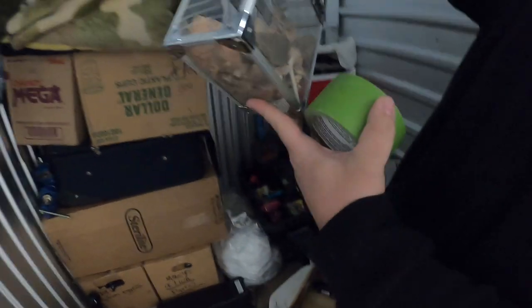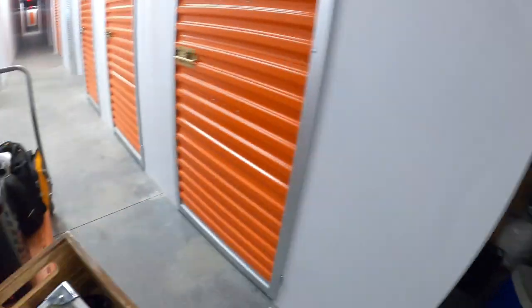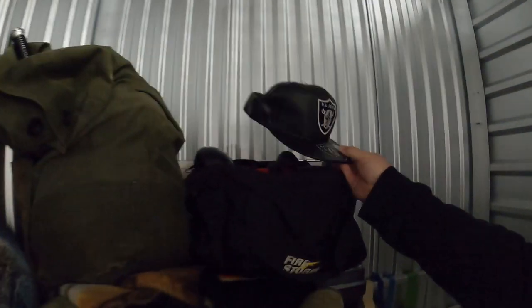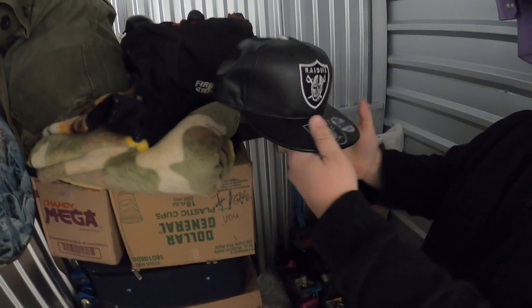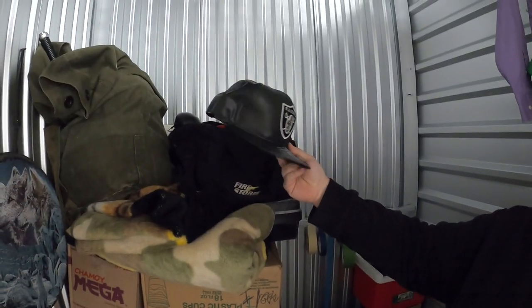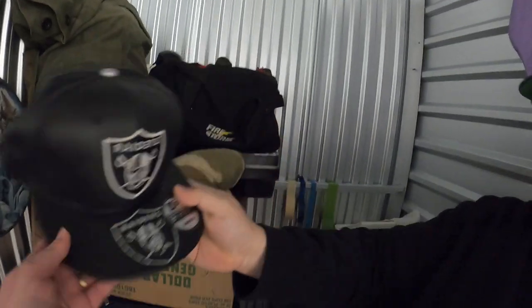Some rocks. Always need some rocks. Not sure what that's all about. There's some tape. There's a lot of this tape in here. A little die-cast police car. We'll throw that over there. We also saw this Raiders hat, which is in really good condition. Still got the tags on it. I mean, that's an easy $20 plus back right there on a $100 locker. So already a fifth of the way back.